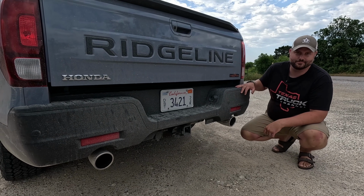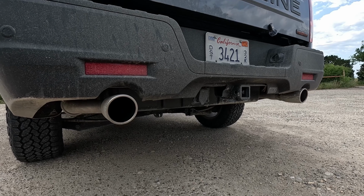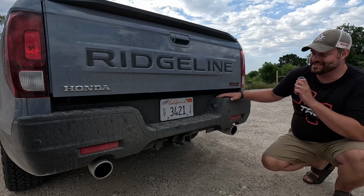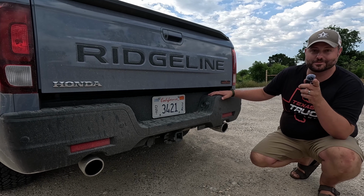Let's hear what this thing sounds like. Okay, I don't know about out here, but inside it sounded pretty darn good. What was it like, Craig? It sounded like nothing. Well, I'm sure you can cut something out of that. Let's check out the engine up front.